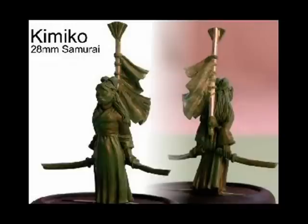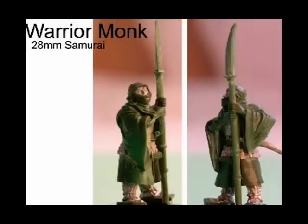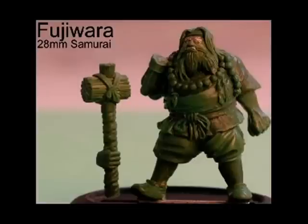Now, it was a tough choice for the number 1 spot this week, but these guys just got pipped at the post. It's Westwind at number 2. These are preview pics of the first miniatures from a new range of 28mm fantasy samurai figures. This is a rather tasty Kimiko. Next up is this rather straightforward warrior monk. All these figures are sculpted by Andy Cooper, who I definitely think is a bit of a rising star. And I base that case on this rather fantastic Fujiwara, a big fat guy with a huge maul. You can't go wrong with that kind of premise.